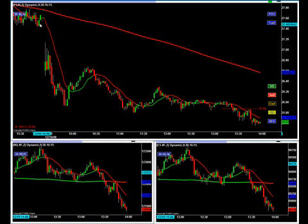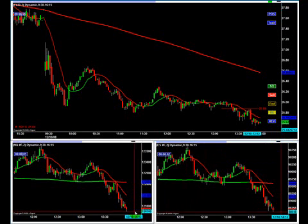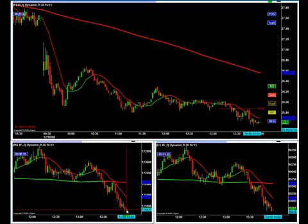Alright, now we have FLIR showing us a little bit of relative strength against the futures. The futures are continuing to push lower over the past several minutes, and FLIR is starting to base here. There is plenty of resistance above, but I'm going to take my profit in a moment here if this doesn't start moving down pretty quickly. I want this low here to be taken out.